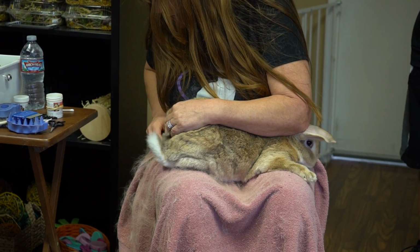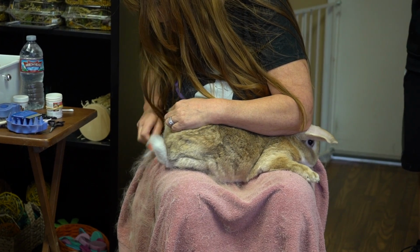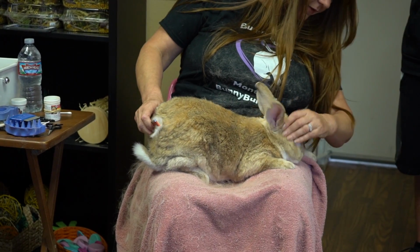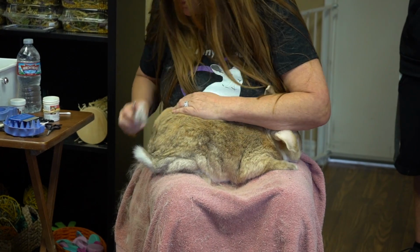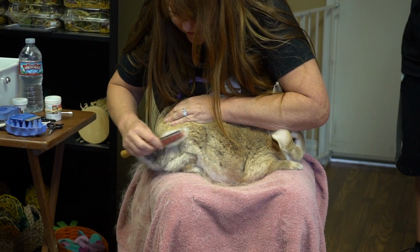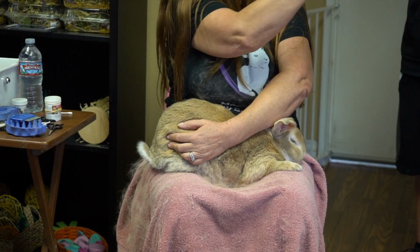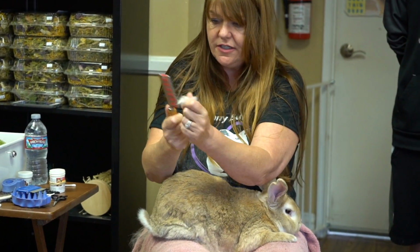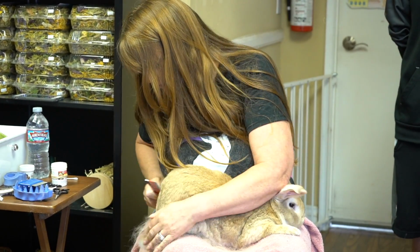And you just want to get all this loose fur around here. Oh, he's licking me. Aww, I guess he likes his butt combed. All right, and you can see, that's all fur that they're going to ingest. So it's really, really good to do that.